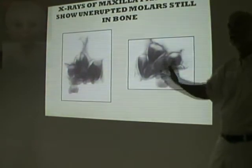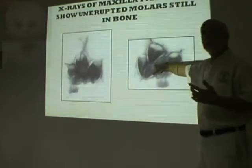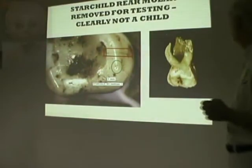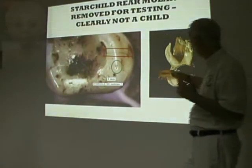But it could have a very extended lifespan, and if it did, and if it eats like we do, and it seems to, it's going to need this over time. And there it is, next slide. So here you see this tooth when it was pulled out, and it's clearly not a kid tooth.